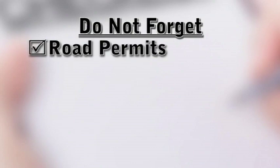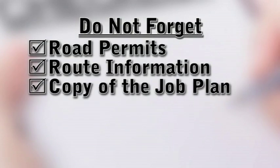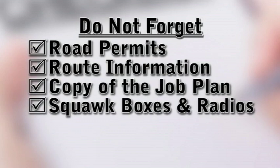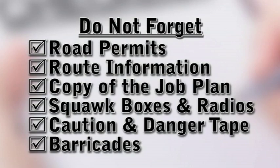Checklist of special items and safety equipment that need to be taken along. Road permits, route information and weather reports, a copy of the job plan, squawk boxes and radios, caution tape, danger tape, and barricades.